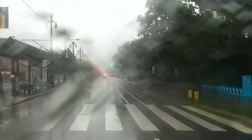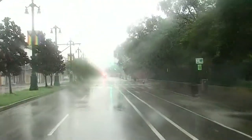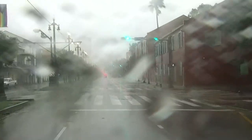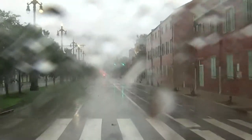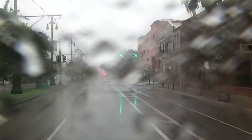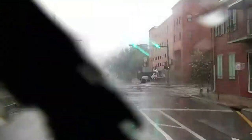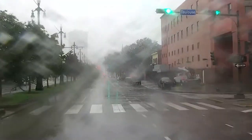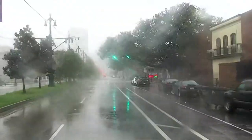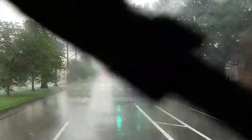But obviously they are still out, so let's just kind of follow and see where this is going to take us here. Just in case there's an emergency there, we'll be able to put eyes on it. Again, as you can see here, let me wipe the screen once again. The intersections are still lit here, so there is a certain level of electricity that we have, at least here near the French Quarter. Some of the lights are still working.